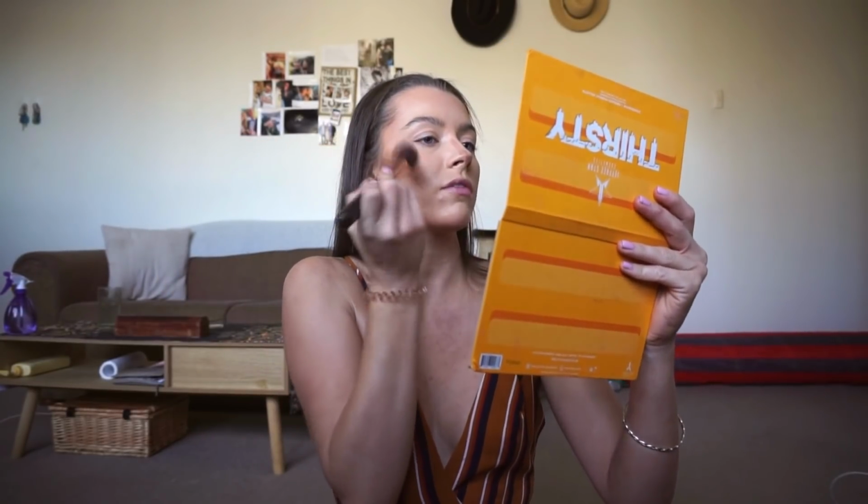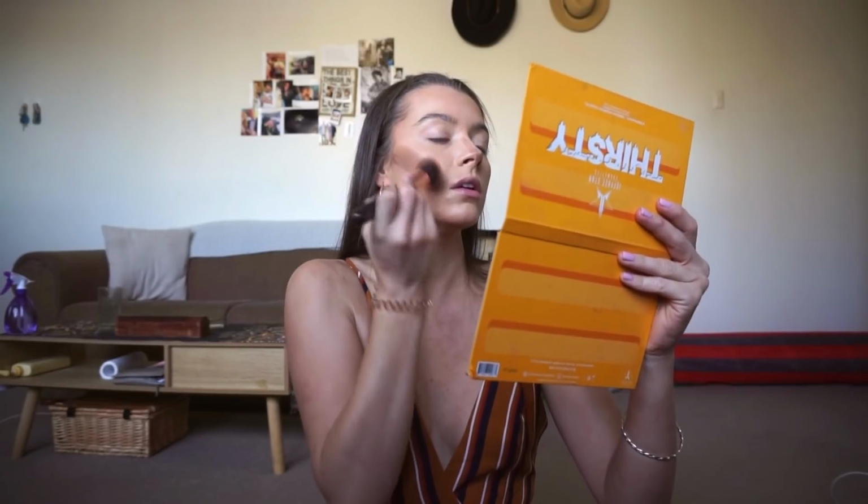I love this brush. It's the perfect brush to blend out contour because it's angled. So I feel like it really just pushes the product where you want to go. Like it really finds the grooves in your cheekbones and carves out that contour, because sometimes it can get a bit messy and muddy looking on my cheek area. Got a lot of acne scarring there, so it does tend to look pretty gross.